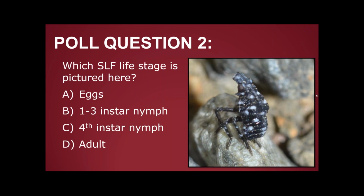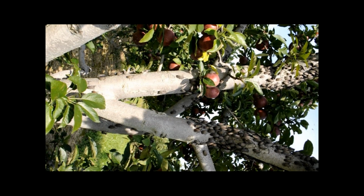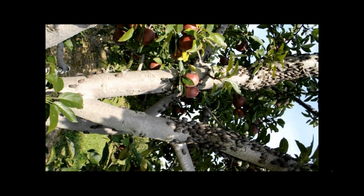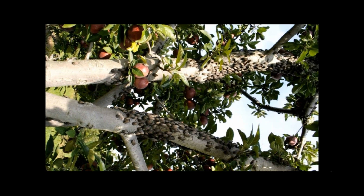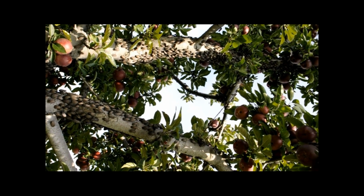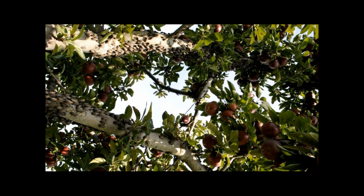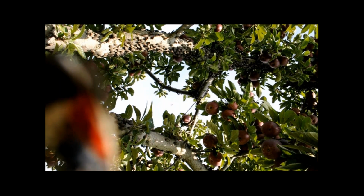Okay, let's see if I can progress to the next slide. Oh, I did want to show everyone here a video courtesy of folks in Pennsylvania who unfortunately are dealing with this insect in their orchards. So we can see here a lot of adult lanternflies climbing up this apple tree. I apologize for the orientation of the video. Hopefully you can see some that are jumping and flying around in here. And my favorite part is at the end, where we even have one climbing on the camera.